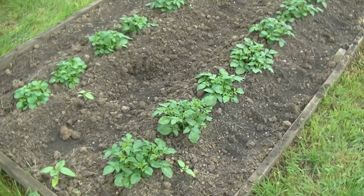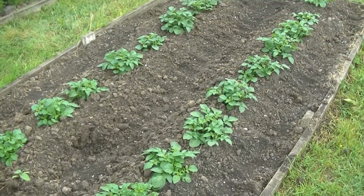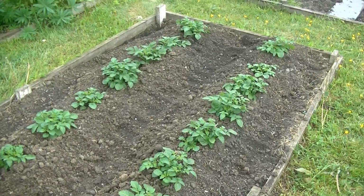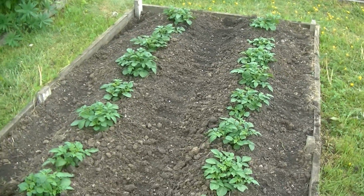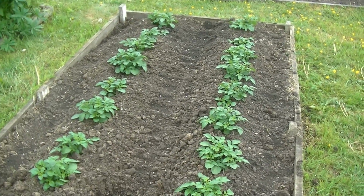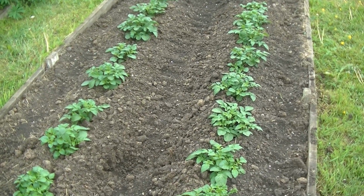These potatoes are coming on a treat as well now. Look at those. All 20 plants that I put in have come up, and they've all been steadily earthed up as well. If you remember, I started with a trench down here. Now there's a nice little hill. So they're all coming along nicely, which is good.